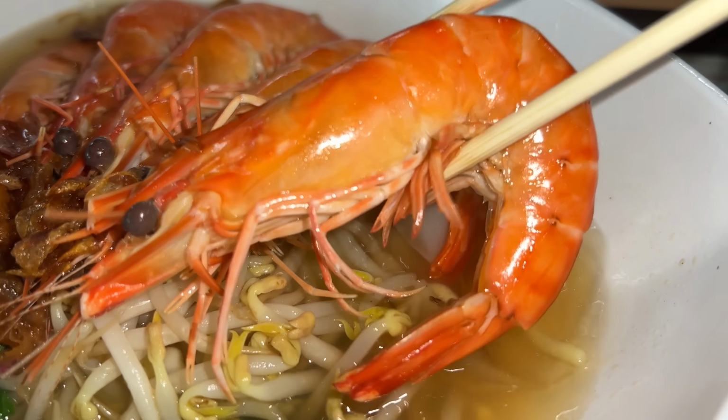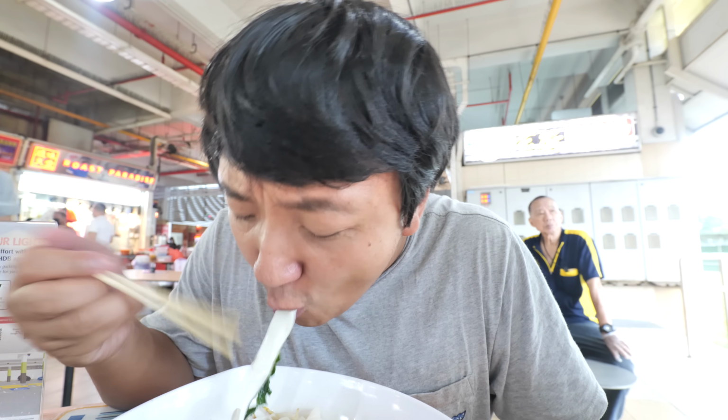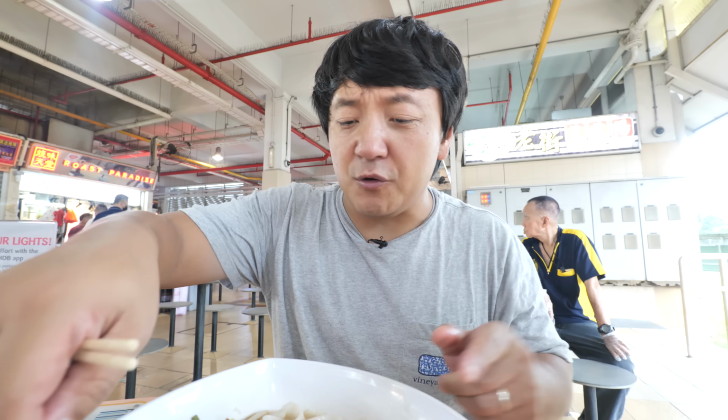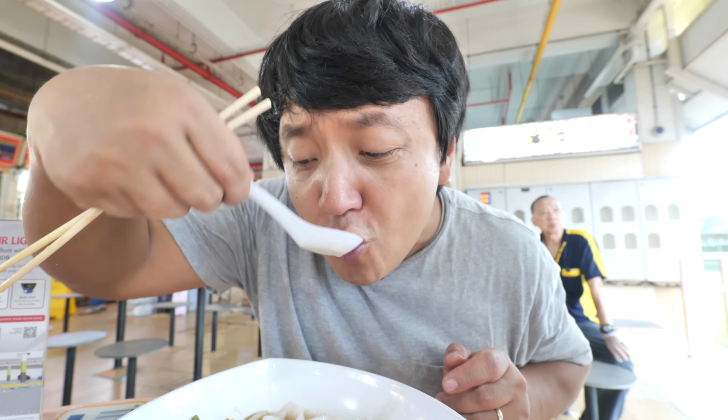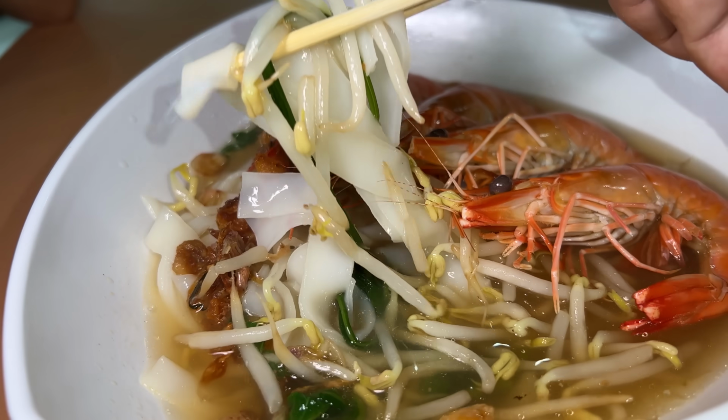Besides the sweet flavor, the texture of the prawn is so nice as well. The thing is so bouncy and fresh. Everything about this, from the noodles to the broth to the prawns to the crispy pork skin they put on top of the noodles, that's awesome.